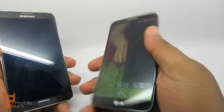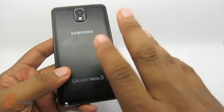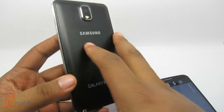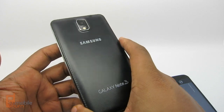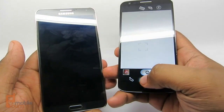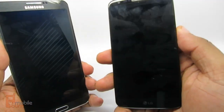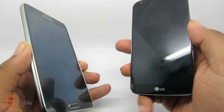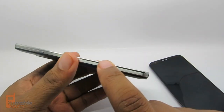like crazy. That's not as good as the Galaxy Note 3, which has this fake leather kind of material. That's not the greatest thing out there, but it's definitely better than glossy plastic. I'd definitely say that in terms of holding the device, just because it's smaller, the G2 is a little bit better to manage.